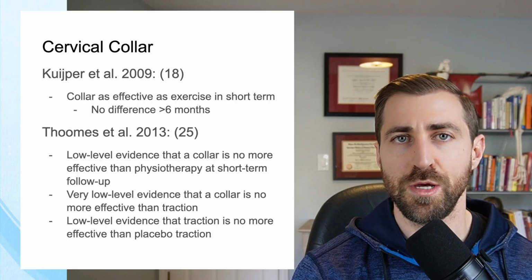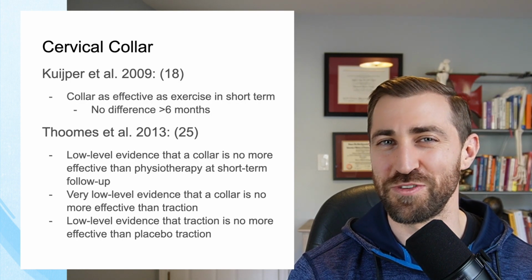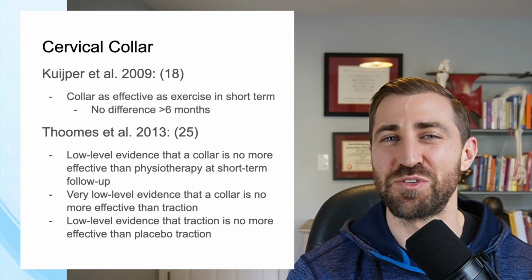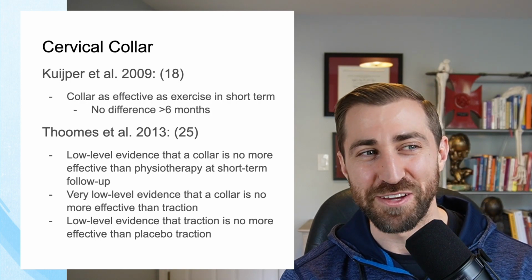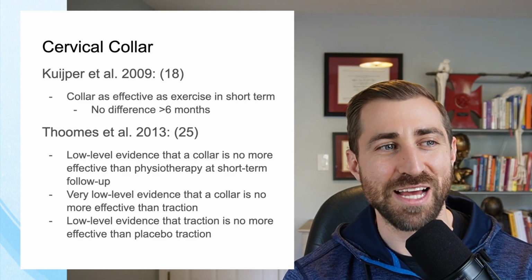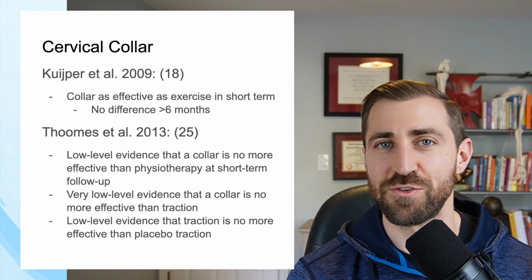Should we use a cervical collar in the treatment of folks who have cervical radiculopathy? Now, this one just makes me laugh because the idea of giving someone a cervical collar seems so outdated, although we do have some research to show it can be beneficial. And Kuj et al. in 2009, we already kind of reviewed that article, found the collar was as effective as exercise in the short term. However, there's no difference after 6 months.